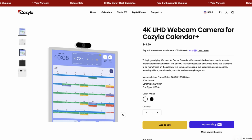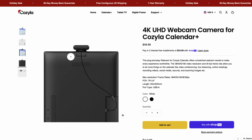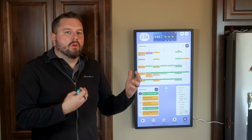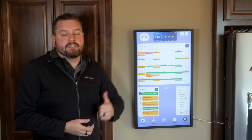But if that is a feature you are looking for, they do sell an optional 4K camera that attaches to one of the many mounting points on the back of the tablet. This allows you to make and receive calls using Facebook Messenger or Google Chat. Or if you really want to, you could hold Teams or Zoom meetings from this device.